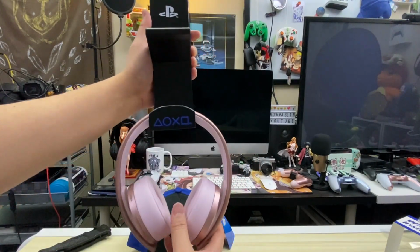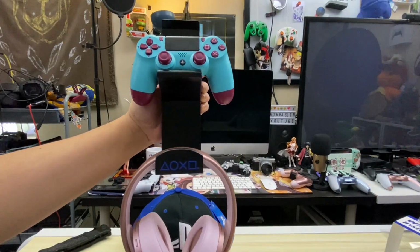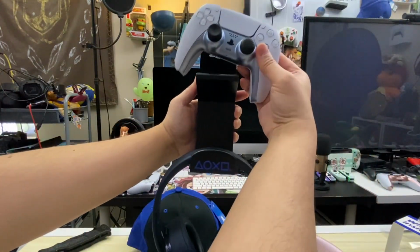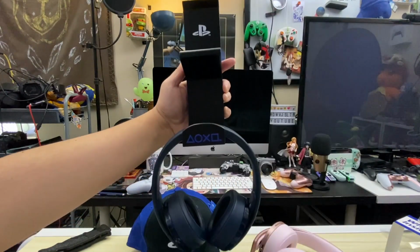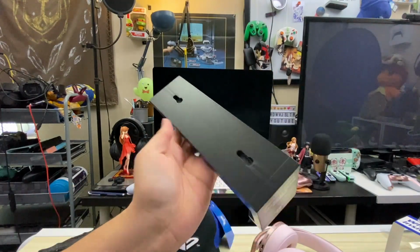I tried using 2 headsets on it, but unfortunately if you're going to use a headset, it's only going to go on the bottom portion, and you could put a controller on top. And I didn't try out if you could put 2 controllers on it, but I'm fairly confident if you left that on a flat surface, you could put 2 controllers on it, and it actually fits the DualSense controller as well too. So it fits both the DualShock 4 and the brand new PlayStation 5 DualSense controller.